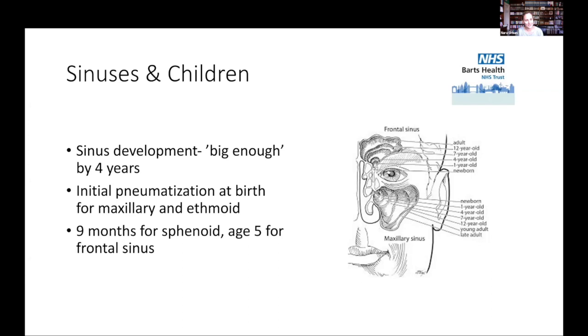Essentially, I think it was because people didn't really give sinus disease very much thought in years gone by. Part of that is because the sinuses are much smaller and maybe as a result warranted less attention. But by the age of four, you've got big enough sinuses to give you problems. You can see on the right-hand side of the screen that even at newborn you will have some sinus of sorts, and by age four it's big enough. By 12 to 15, you will have near adult-sized sinuses, including your frontals and pneumatizing your sphenoids. So they're certainly big enough to give you problems.